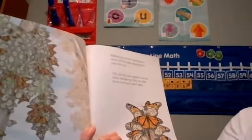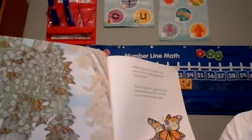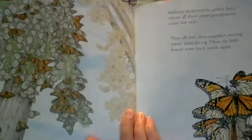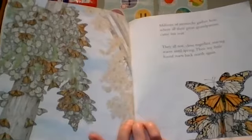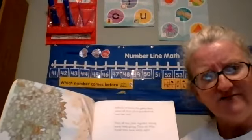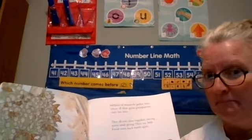She's quiet soon. Millions of monarchs gather here where all their great-grandparents came last year. They all rest close together, staying warm until spring. Then my little friend starts back north again. Okay, so she was from the north. We just figured that out. And she went all the way to Mexico. Mexico must have a lot of monarchs if they all go there. I want to find a video about that. Maybe that could be our science next week.